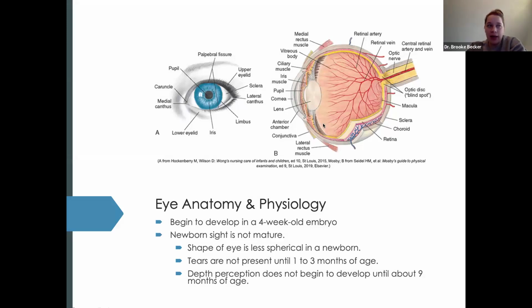Okay, eye anatomy. Were those the tubes that fall out on their own? The myringotomy tubes, yes. Those fall out on their own. And sometimes they fall out too soon, and then they have to have a repeat set. Or they get blocked or something, and then they have to go in there and do another set.